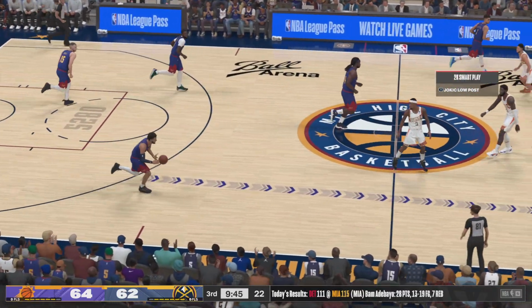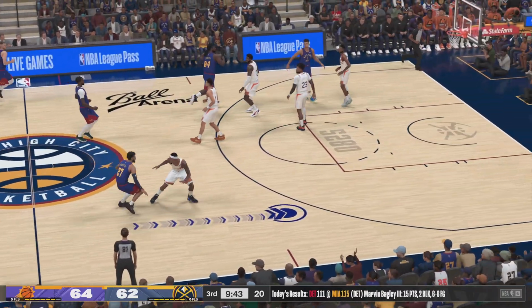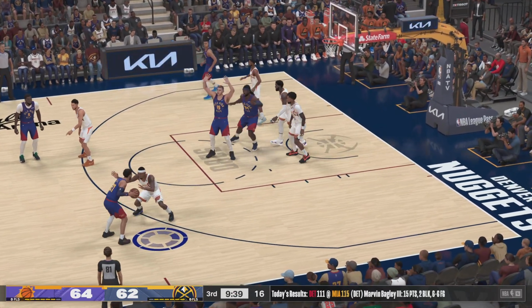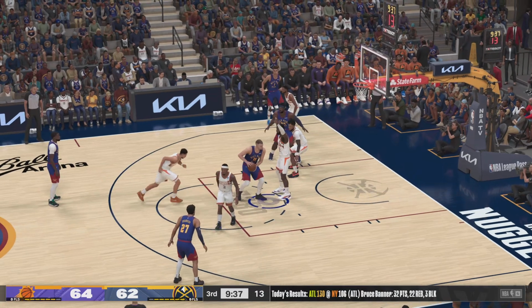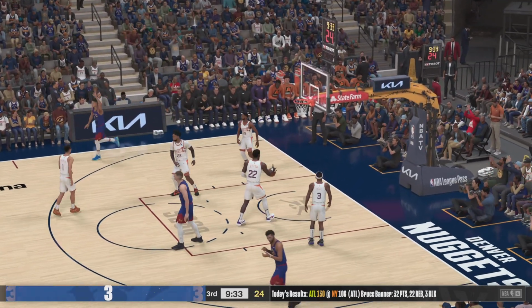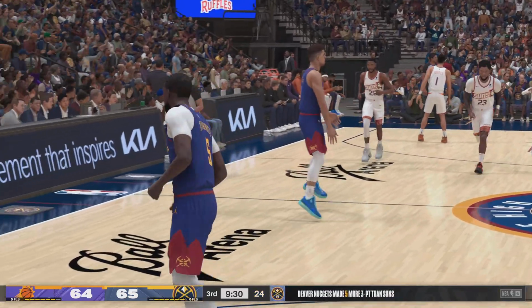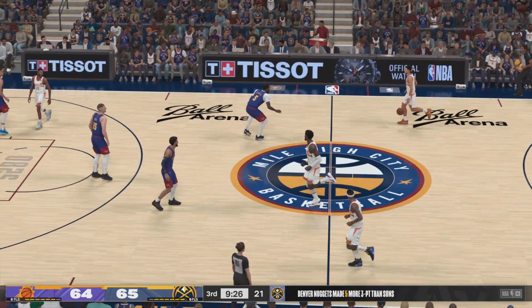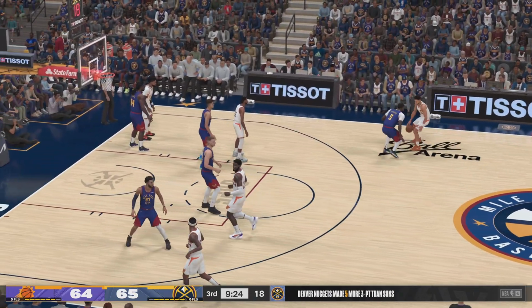Well, we've seen that movie a few times, haven't we? An easy bucket in the paint. With the step back. Inside. Kicks it out to Jennings. And again, Denver with the triple. Yeah, that's too good a look to give them from behind the arc. Suns have gone 3 of 5 to start the second half, developing a nice rhythm out there.